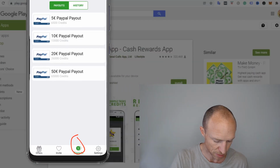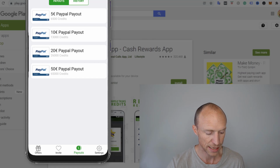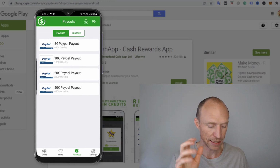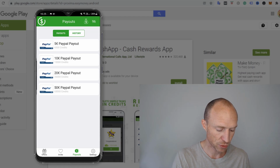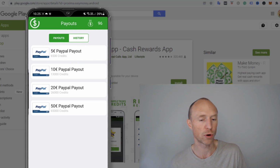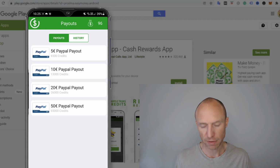So I just jumped to the payout section, and you can see you have different options. You can get paid via PayPal, but the exact payout methods and the payout threshold, how much you need to earn to get paid, can vary from country to country. In my country, I would need to earn 5 euros to get paid. That is 6,500 credits. So then you can figure out like around 1,300 credits is worth 1 euro. But that also means 100 credits will be worth only around 7 cents.